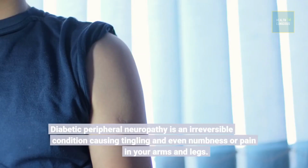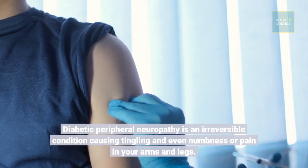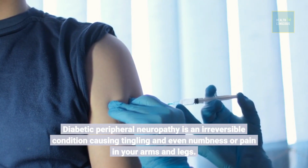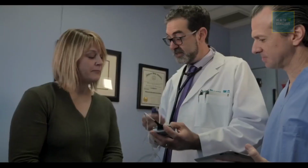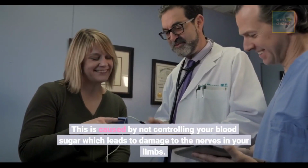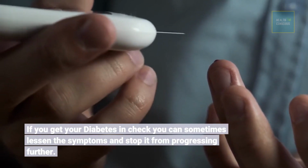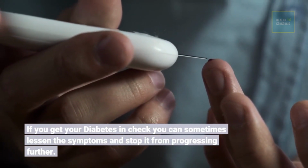Diabetic peripheral neuropathy is an irreversible condition causing tingling and even numbness or pain in your arms and legs. This is caused by not controlling your blood sugar, which leads to damage to the nerves in your limbs. If you get your diabetes in check, you can sometimes lessen the symptoms and stop it from progressing further.